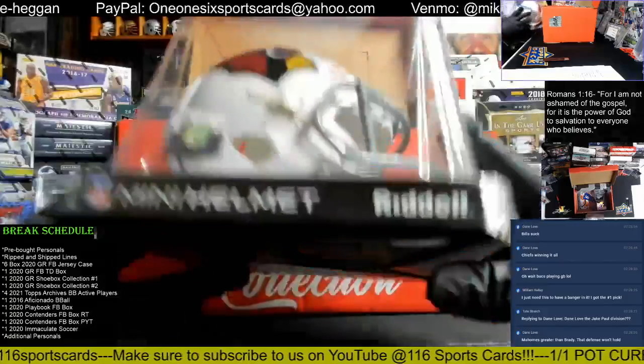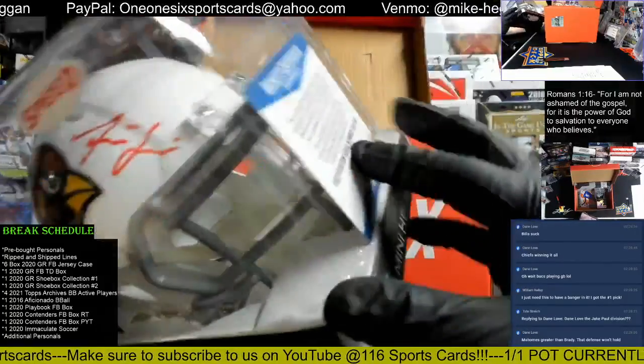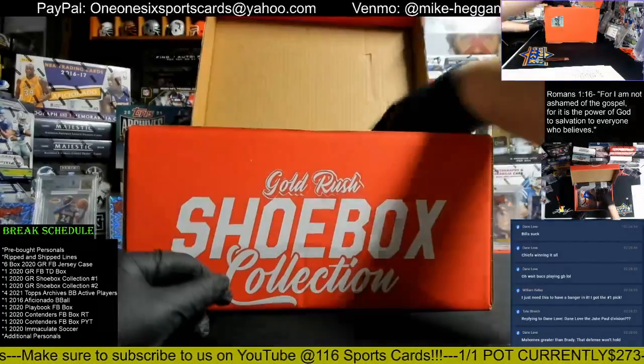We have an Isaiah Simmons mini helmet. It's a Speed, Beckett COA. Nice hit.